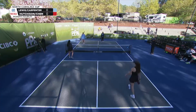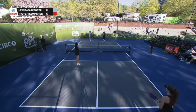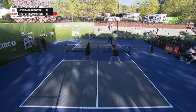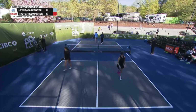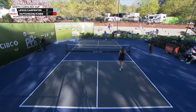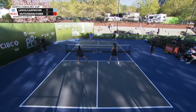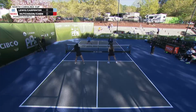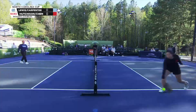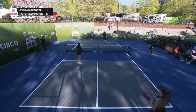Nice reach into the kitchen by UNC there. They're doing a really good job when they're up at the kitchen controlling that point. 4-0-1. Sarah with a nice setup there, and Caitlin finishing it off with the overhead. 6-0-1.